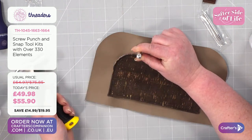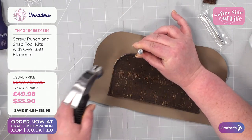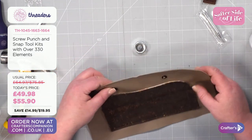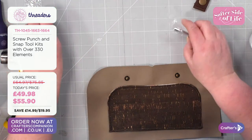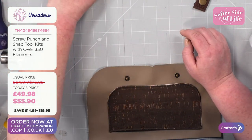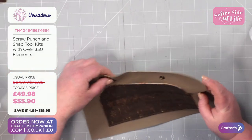So again, I've just put those two pieces together, put my piece on the top. Give it a good hammer, one for luck. Been very noisy. We'll be getting complaints from next door. I was making all that noise on a Sunday morning. Well, Sunday lunchtime. And then what I like to do is put my pieces back together and pop them back in my little toolbox. So there we go. We've got those on there like that. We've got our pieces ready.